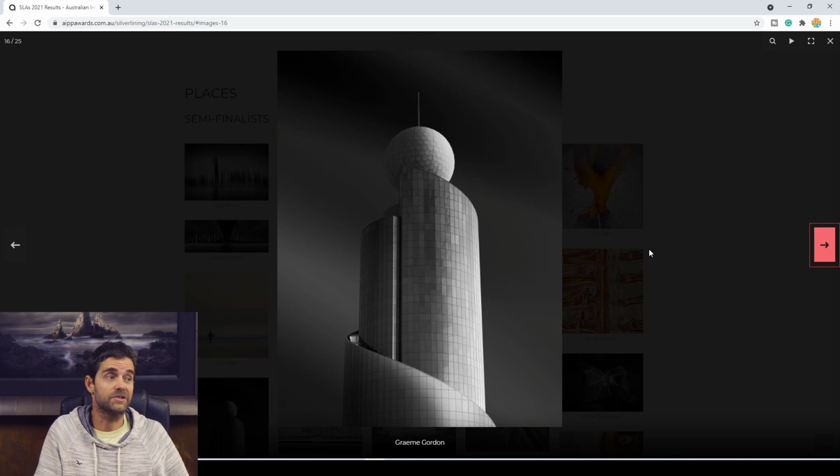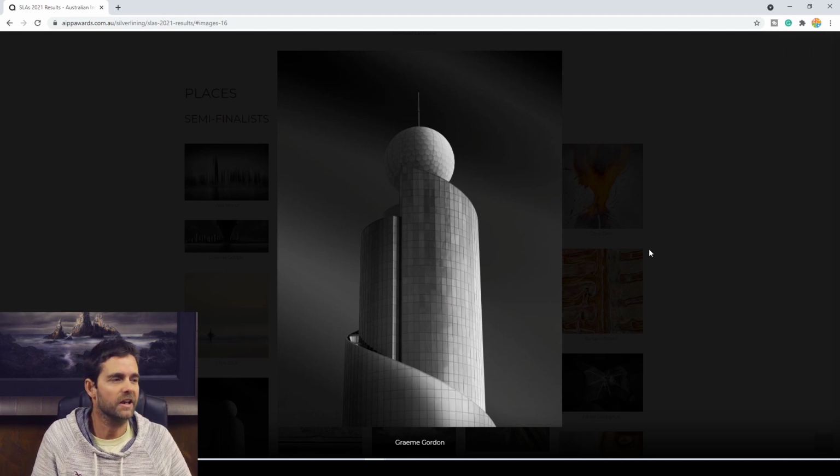Graham Gordon with your second image. Second image in the category here. In the top 25, the only artist to have 2 so far. How many are we in? 16 of 25 in. Beautiful, simplistic, beautiful light, stunning black and white. Can't be faulted. All those little facets on the glass, just with their separation and different tonalities as they pick up that light in different ways. Absolutely gorgeous.